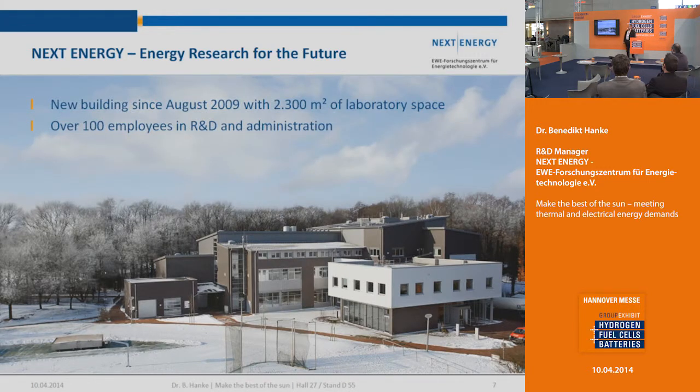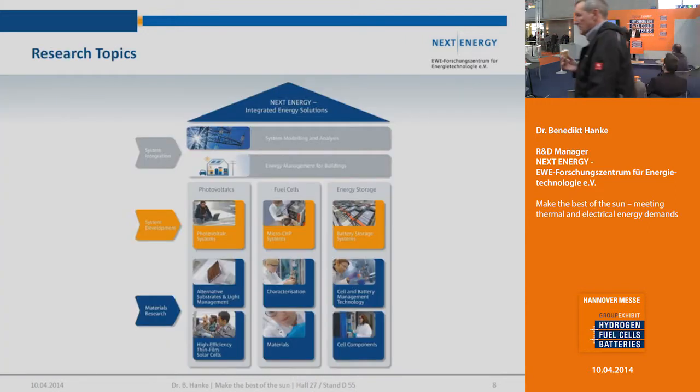We have a new building since 2009 with around 2,500 square meters of laboratory infrastructure and about 100 people working there in these three departments. So Next Energy is organized in three departments: one of photovoltaics, one of fuel cells, CHP, and one of energy storage. All have a good base on material research, where we're really looking into the details of the developments there, and then doing the step into the system, taking one step further into how do we integrate all the three technologies into a building.